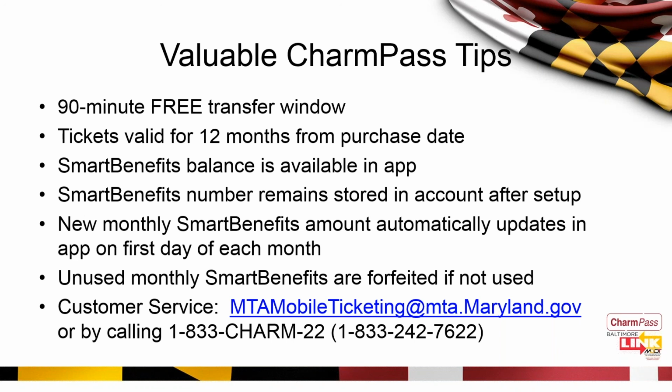The tickets are also valid for 12 months from the date of purchase. So you don't have to activate the ticket as soon as you purchase it. The pass can be activated at any time by the customer. The pass also is not month restrictive. So if you know you're going to be out of the office and you want to activate the ticket on the 5th, you activate that pass product on the 5th. That pass product starts from that day. So if you have 31 days, that 31-day window starts on the 5th, and you can use it into the next month. That gives you a lot more flexibility than our current paper pass products, which are limited to that calendar month.